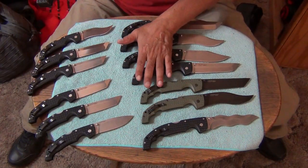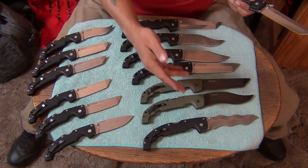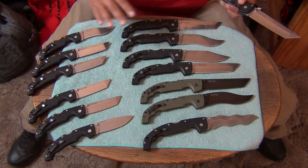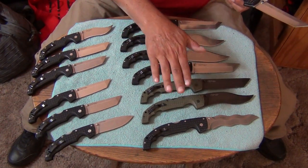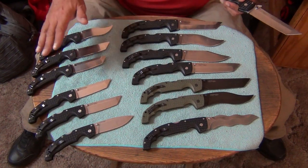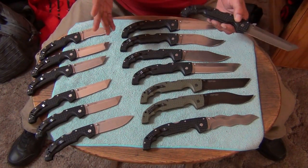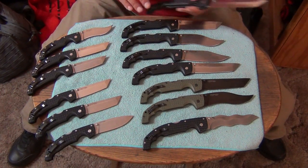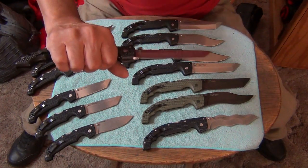Now these knives I call second generation Voyagers. Even though they've had different generations of blade steels, with a lot of the other Voyagers that they just kept making as the same model, I will call those first, second, and third generation. With these, because they're all made the same just with different blade steels, to me, it's still a second generation. The first generation was made totally different, and we'll get into those. But first, we're doing the second generation ones.